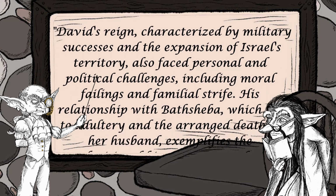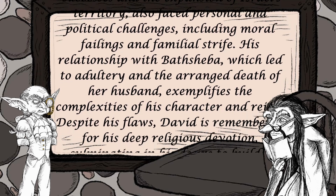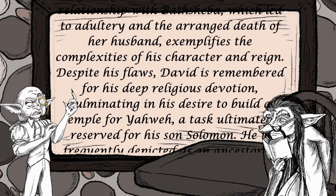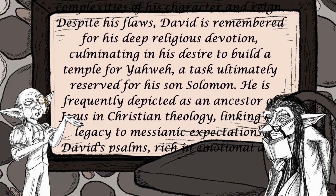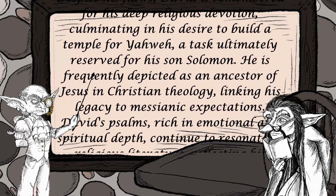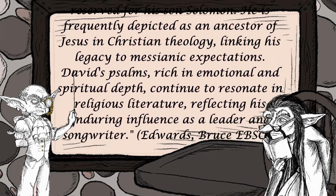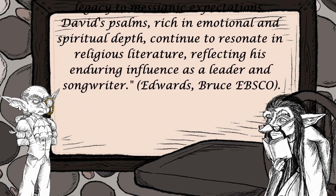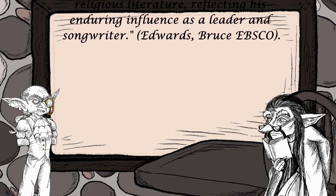His relationship with Bathsheba, which would lead to adultery and the arranged death of her husband, exemplifies the complexities of his character and reign. Despite his flaws, David is remembered for his deep religious devotion, culminating in his desire to build a temple to Yahweh, a task ultimately reserved for his son Solomon.